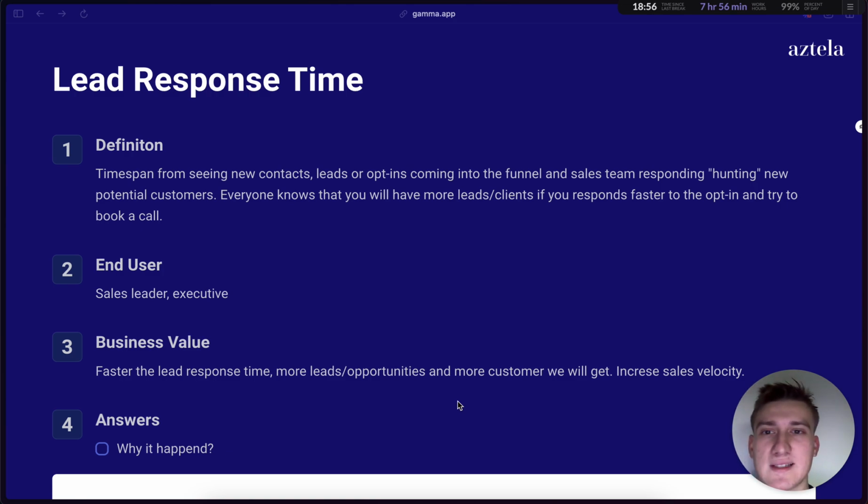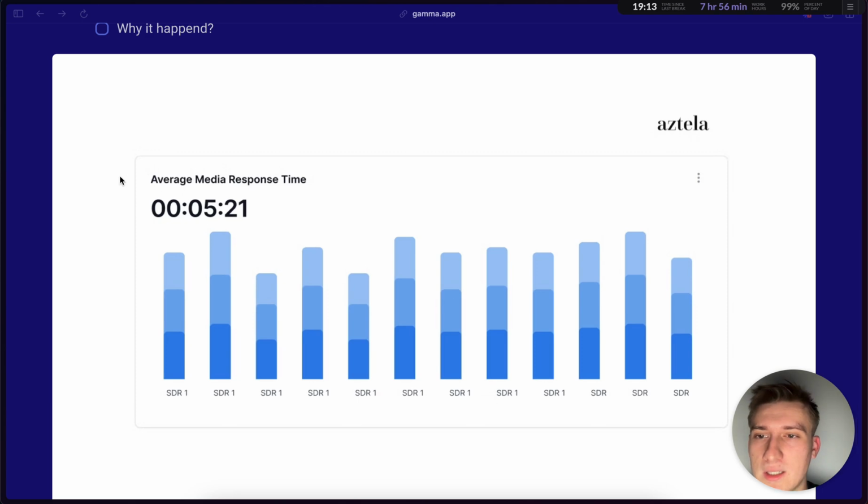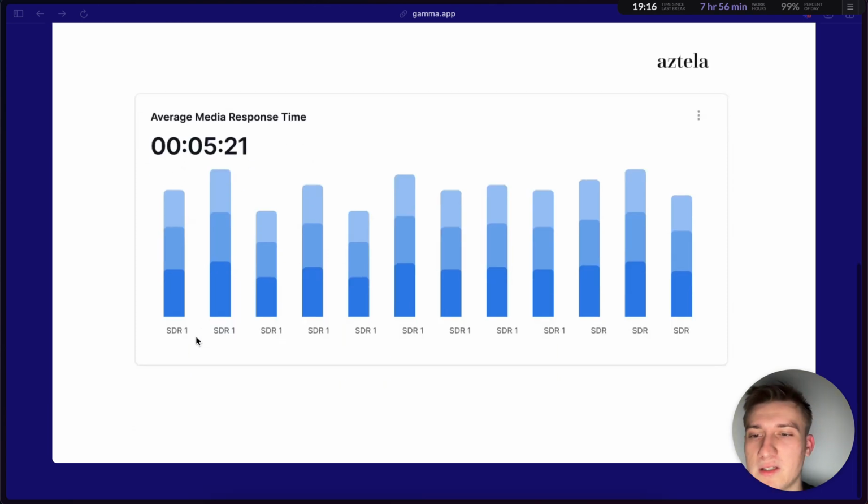But this is one of the things that is very highly valuable to see, because it really pinpoints the problem that might be appearing, and is one of the most important metrics in the sales department and marketing if it's under that section. How it looks is something like this. Here's the average and median response time and the names of the SDRs who are responsible for that specific time, right? Or aggregated monthly or so, whatever you pick. The next one.